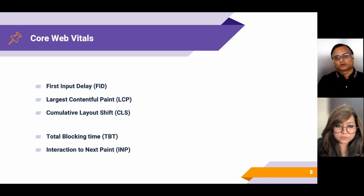Cumulative layout shift is very important, and very interesting also. So many times you must have seen that there is a button on the screen and you want to click it, and then suddenly you realize that it moves down and something else appears on the screen, and you've clicked somewhere and you landed up somewhere else instead of where you wanted to go.